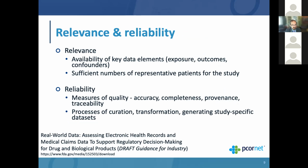But then it's also important to assess the reliability. In previous versions of the guidance, reliability was often framed in terms of data accrual and data assessments. And in the latest draft guidance from the FDA that came out earlier this month, which was geared more towards EHR and claims sources, it talked about it in terms of measures of data quality, so things like accuracy, completeness, provenance, traceability, and then more information around the general process of curation and transformation. So from a reliability perspective, if you're looking at the data from the original source system and then the data as it exists in a study-specific data set, can you trace the evolution of the data, or the fidelity of the data, from one to the other?